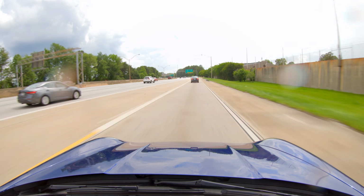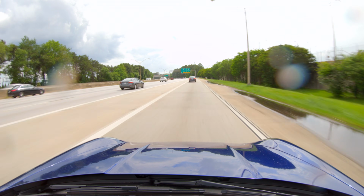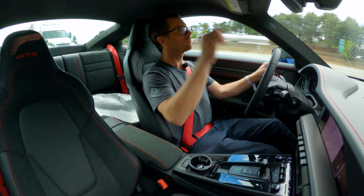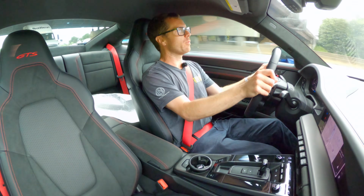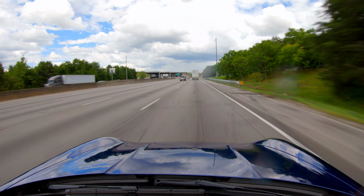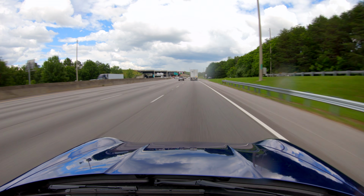It's funny, it feels like it's sunny out right now, yet it's raining. Yeah, as a highway commuter, this car can do it. Very calm and collected when you want it to be.